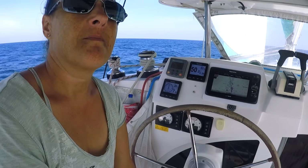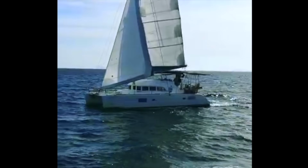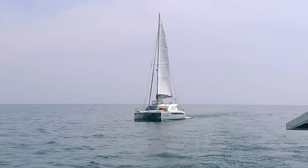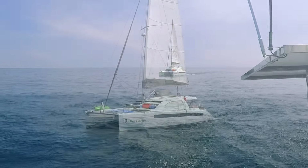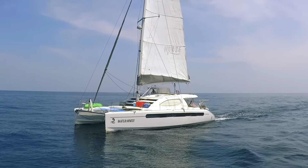Yeah, Water Horse is in hot pursuit. They'll catch us soon, I think. They're much faster than we are. And it's a bit choppy, but we make good speed. Case in point. Looks like we're being followed. Just can't seem to shake him. There it is, bloody Water Horse. Always at least a knot faster than us, even under motor.